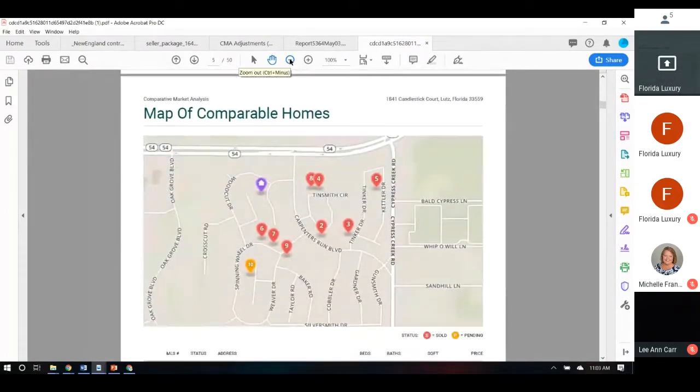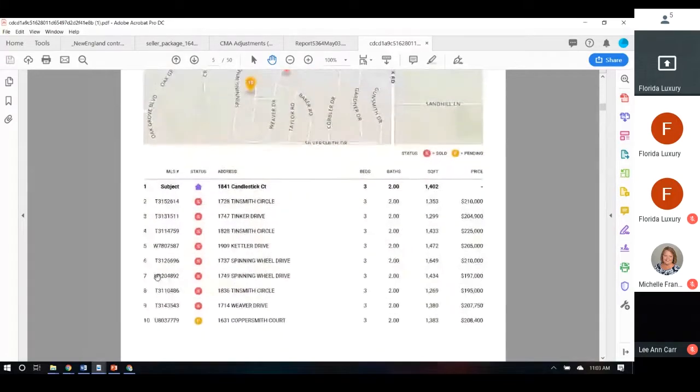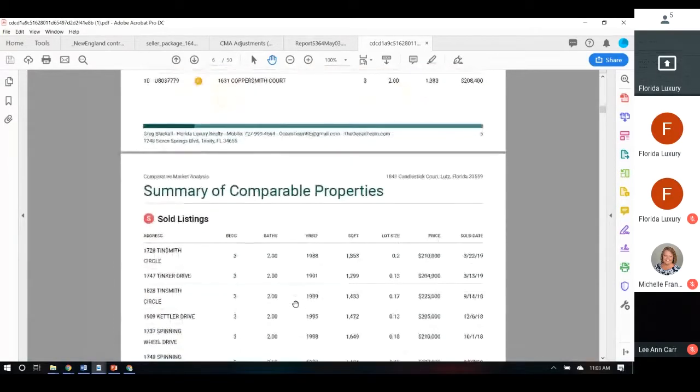Now, the map of comparable homes. In this case, I only used the properties that were right here together in the same neighborhood. It shows this is the subject property. These were sold. This one was pending. I'm going to give the summary.